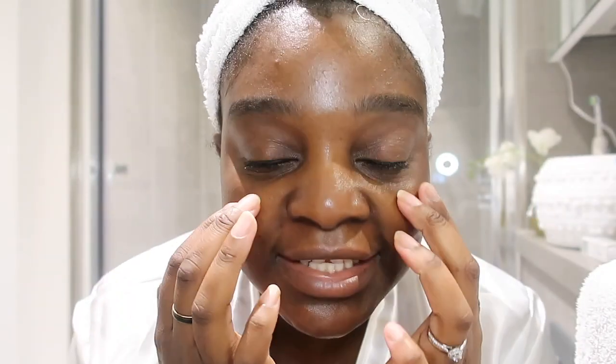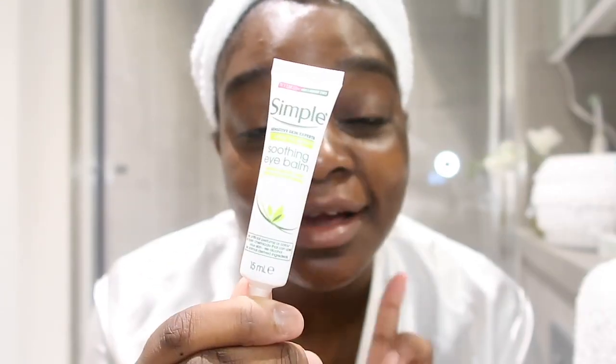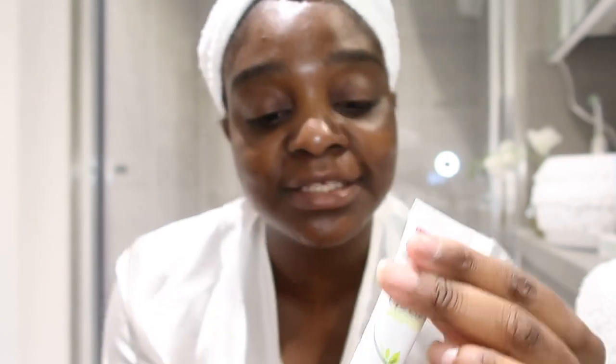The only thing that is left now is the eyes. The eyes are the window to the soul, so you need to make sure that you have them looking tip top. I'll go back in with the Simple again, and it's the Soothing Eye Balm. I love this. I feel like this works. Honestly guys, you should see me when I wake up in the morning.